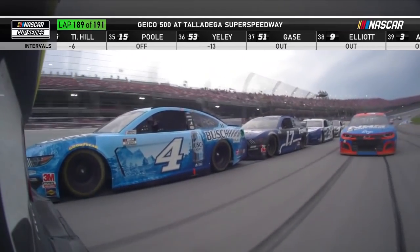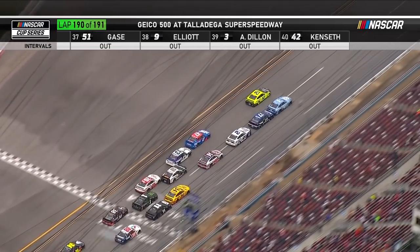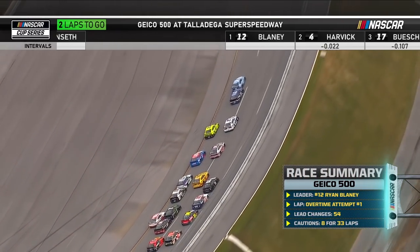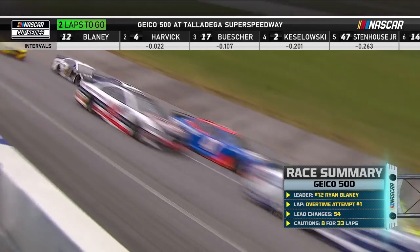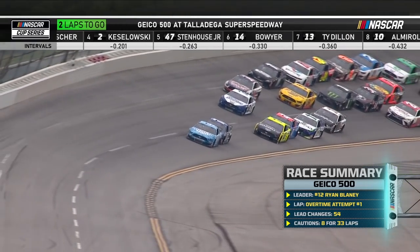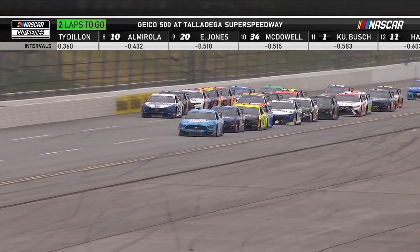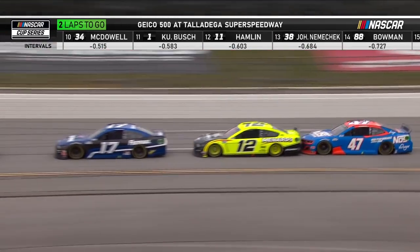Green flag. Stenhouse doesn't get going on the restart. That's going to allow Kevin Harvick, Chris Buescher, Brad Keselowski on the outside to pull ahead. Not good for Blaney. Kind of wonder, did that 47 bobble there because of being low on fuel? Now, Blaney has some help. But is it too late? Well, he's got a lot of help.